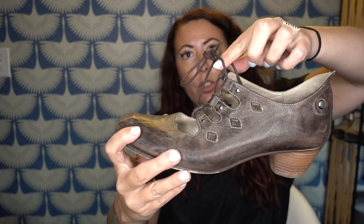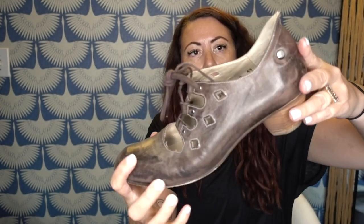And then there is another pair of the same brand in a size 41, which is like an 11. And these are super cool too. So around the same price for these little boots. Really good fall shoe right here. I have two more pair of shoes to show you guys. Try not to freak out.